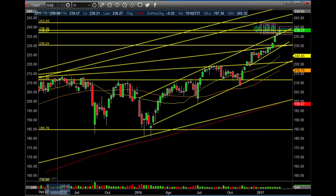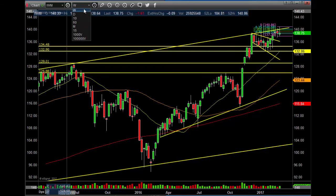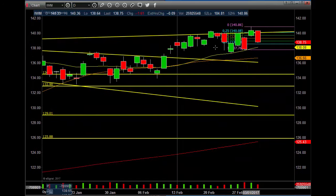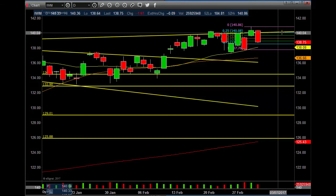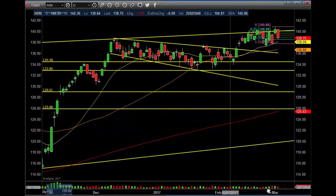So let's go to IWM. IWM, same thing, but this one was a little weaker. It gapped up at the 140 area. We've been talking about this for a little while. So 140's here, it got to it, closed above, and then boom, right back down again. So that's what's happening here. It's trying in this area. This is big, guys. 140, an even number. You have the trend line as well. Big area for the IWM.